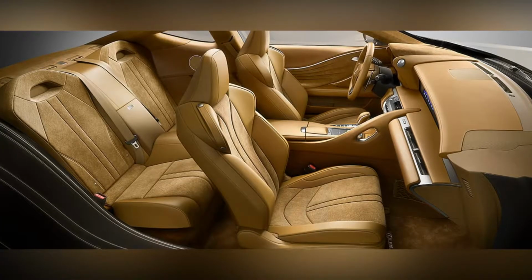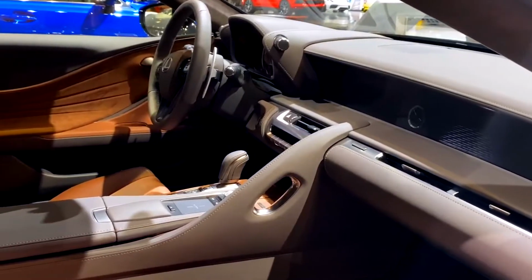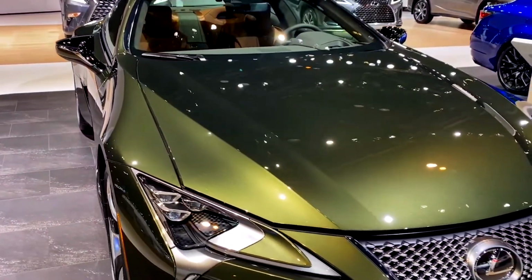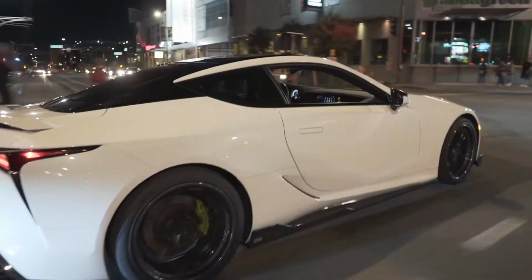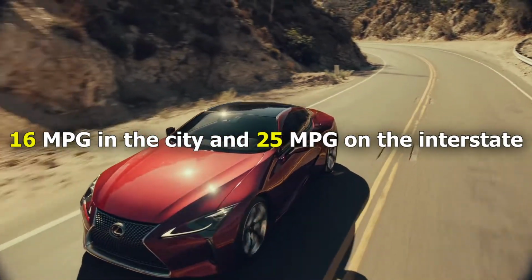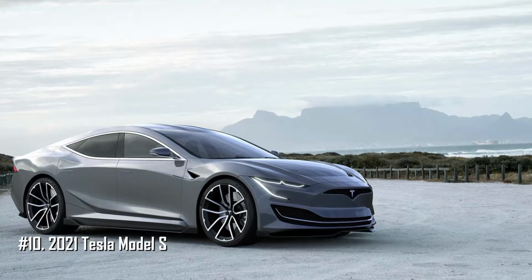The Lexus LC is a 4-seater vehicle that comes in 2 trim levels. The most well-known style is the LC 500, which starts at $94,075 and contains a 5.0-liter V8 engine and rear-wheel drive. This LC is rated to deliver 16 miles per gallon in the city and 25 miles per gallon on the interstate.